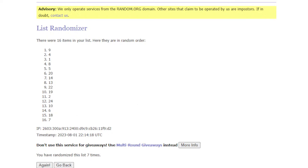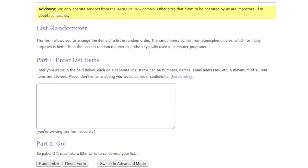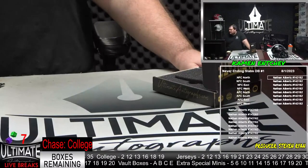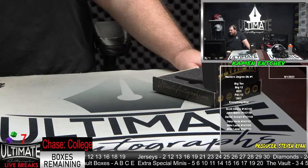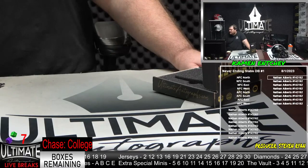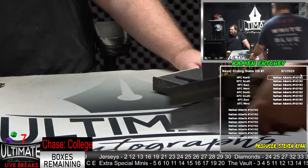So let's do boxes 4 and 9 here in our slab cards. 4 going off the ticker. 9 as well. 4-9. 4-9. All Nathan in here. Never ending slab double box break. Then that college double is Scott, John, Daniel, Daryl, and Mike. College double is coming up next, guys, for the folks who are in that break.